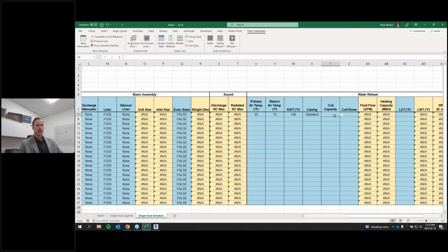Here we have casing and coil capacity options. These might be things you'd want to utilize in a schedule, or perhaps not. You could easily overwrite them and take them out of this schedule too. But do I want a standard or an oversized casing? Do I want a standard or a higher capacity coil? That's changing the 10 to 12 fins per inch. And for my coil rows, I'm going to choose 2 here.